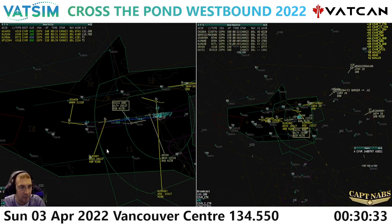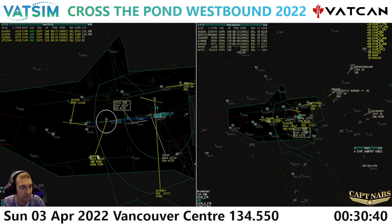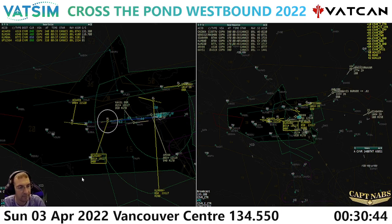Lufthansa 2 Alpha Kilo, maintain speed 170 to Bexham. Contact the tower there, 118.7. Good night. Speed 170 until Bexham, and have a great day. You had a very good approach. See you, bye-bye. Thank you.